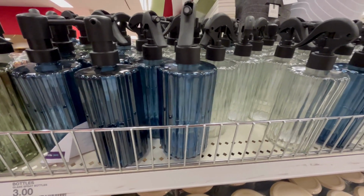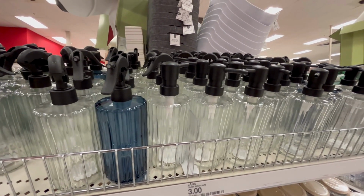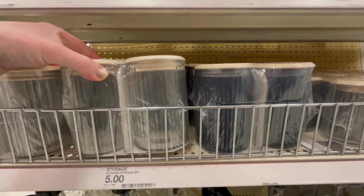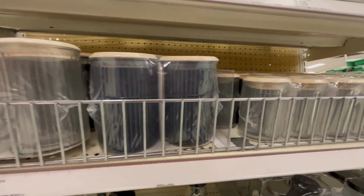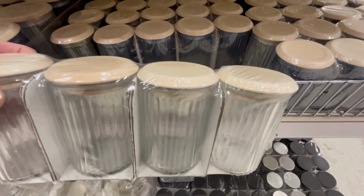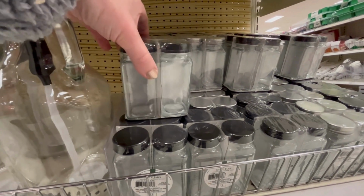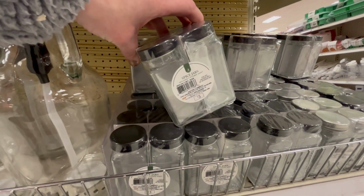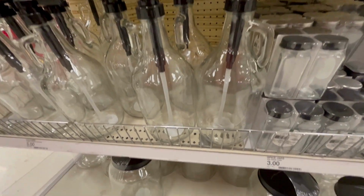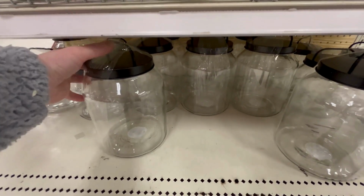$3 for these bottles, spray bottles or soap bottles. They come in 3 different colors with the matte black top. $5 for these 2 glass storage containers with the natural wood tops on them. $5 for the smaller version, you get 4 of those. They come in different colors also, green, blue, or clear. That seems to be a theme. These are spice jars, $3 for 4, silver or black tops. These are pumps, $5, and $5 for these canisters in 2 different sizes.